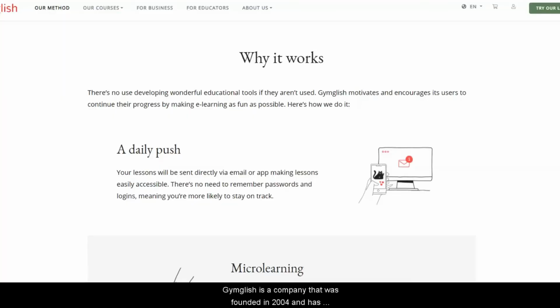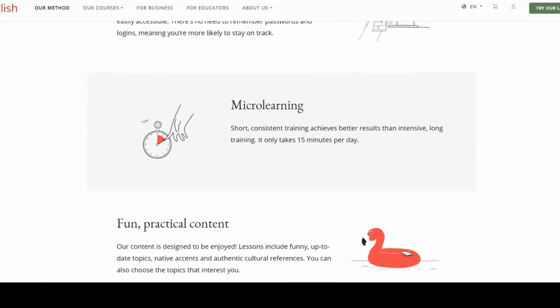Gymglish is a company that was founded in 2004 and has 5 million users. You will get personalized daily English lessons sent directly to your email. There are no passwords to remember, no logins, so you'll be able to stay on track. It pushes the idea of micro learning, meaning it only takes about 15 minutes a day to complete a lesson.